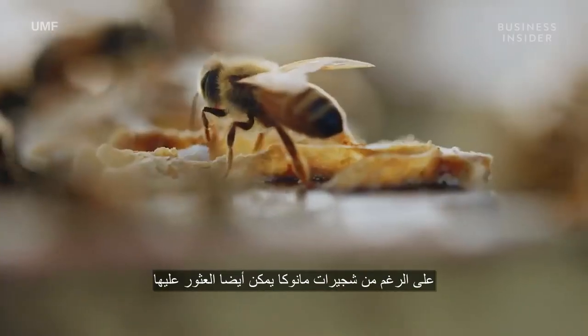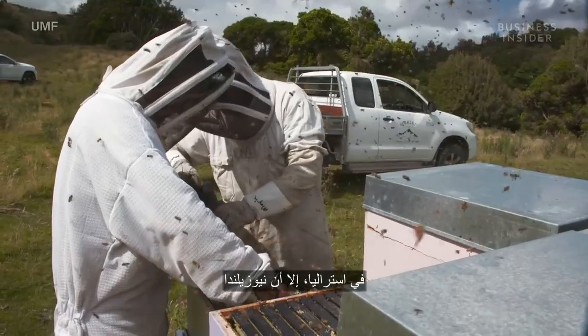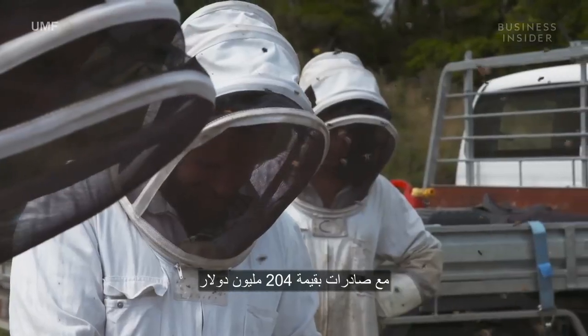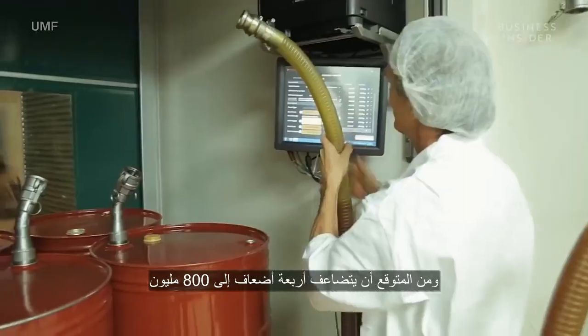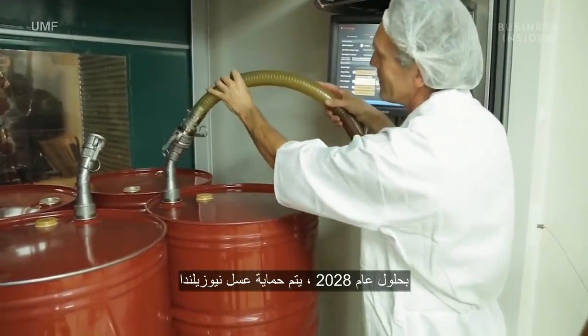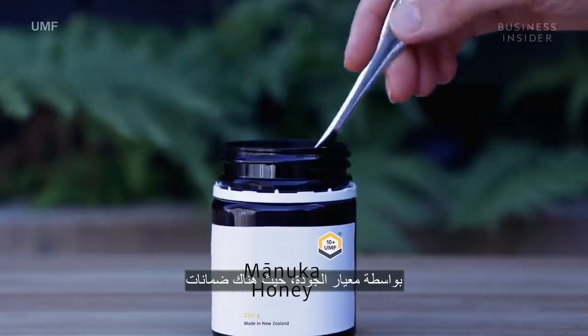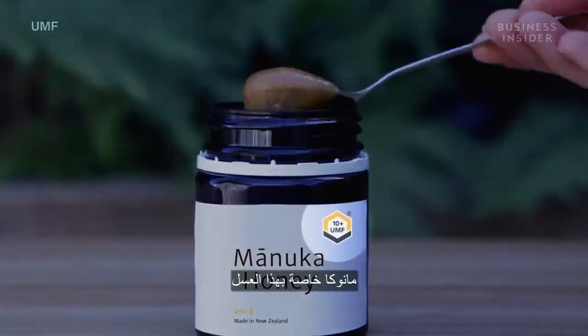Although Manuka bushes can also be found in Australia, New Zealand accounts for almost all of the world's production, with exports worth $204 million and expected to quadruple to $800 million by 2028. New Zealand's honey is protected by a quality standard that safeguards Manuka's special properties.